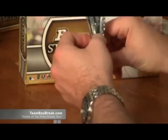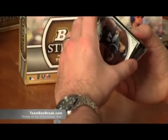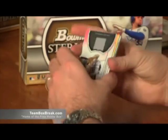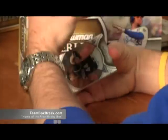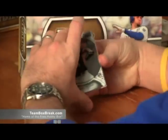All right, Scott. Here's your mega pack. Mega pack. Huge hit. Strasburg. Danny Espinosa on the back, huh? Is that good? You got a card I've never seen. Oh, it's classic. Danny Espinosa. How am I gonna leave that card for last? It might be nothing. I've never seen it before, so I'm gonna try and save it for last.